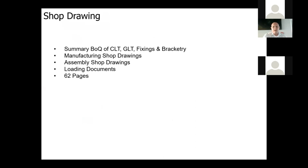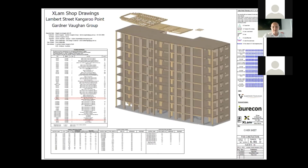What we're talking about here is not just a set of shop drawings. We're talking about the full BOQ for the job, or all the CLT, GLT, fixings and bracketry. We're talking about manufacturing drawings, assembly drawings, loading docs. So this is what you see back. So we're essentially completely redesigning the building, ready to be able to go through a CNC machine.